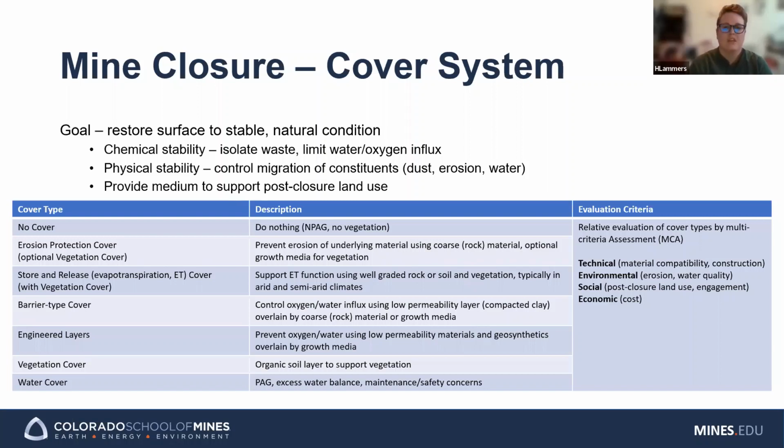So when we look at picking a closure cover system for a mine, we typically use a multi-criteria assessment approach, where we're taking these 7 cover options and evaluating them based on their technical, environmental, social, and economic performance. And within each of those 4 broader topics, we would break down further. For technical, we're looking at material compatibility: is the underlying material stable enough to hold your top layer material? There's constructability issues with each of these. Do you have enough organics to even install a vegetation layer? Are you looking at bringing those in?